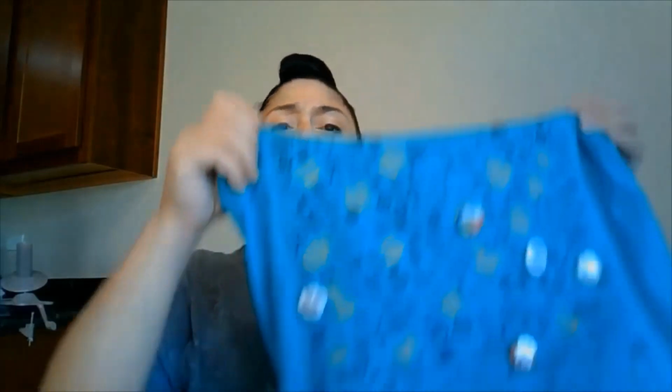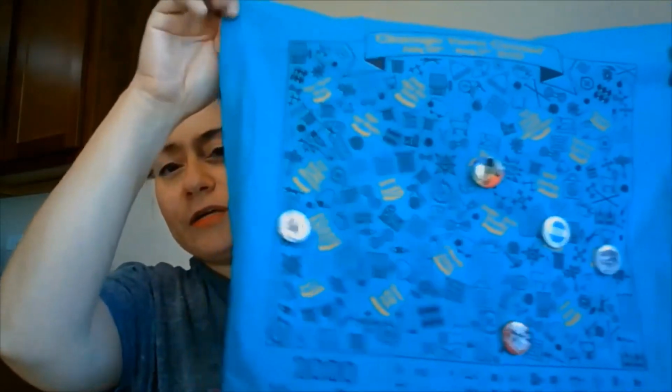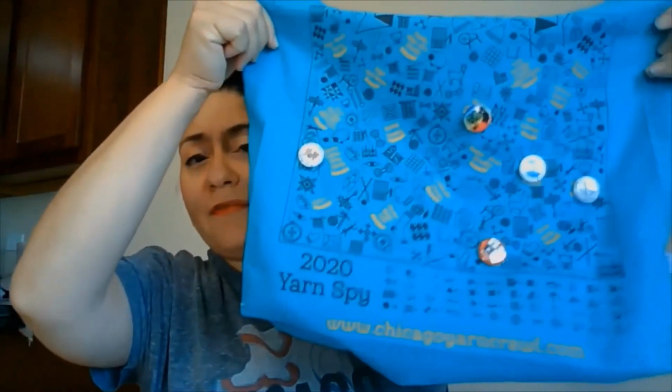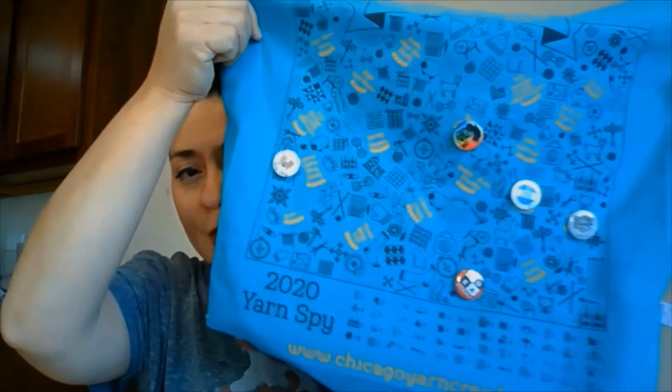First thing you do is you get your bag. So a couple weeks before the crawl, you pre-order your bag at your local yarn shop, LYS. This year, this bag was like a teal color. And as you could see, I don't have all of my buttons because I didn't hit all of them. I only visited five this year. And I still like the bag.